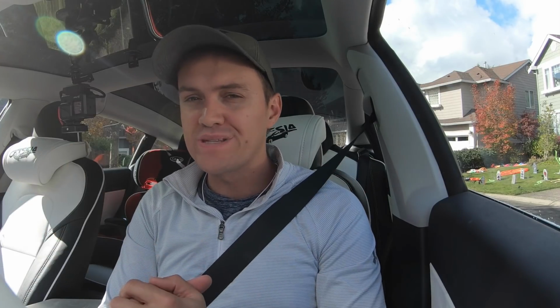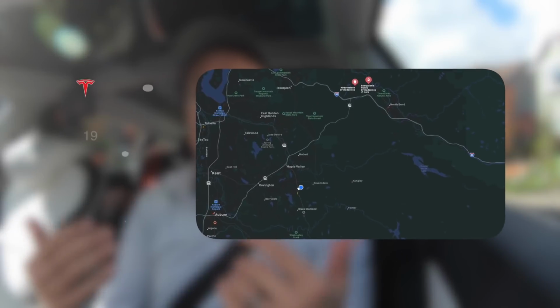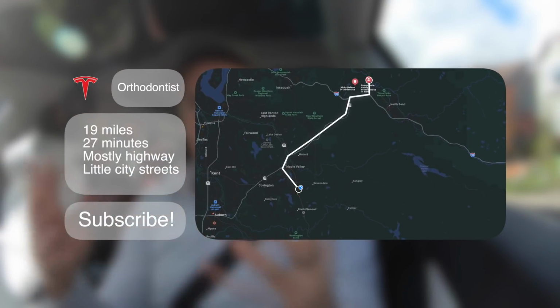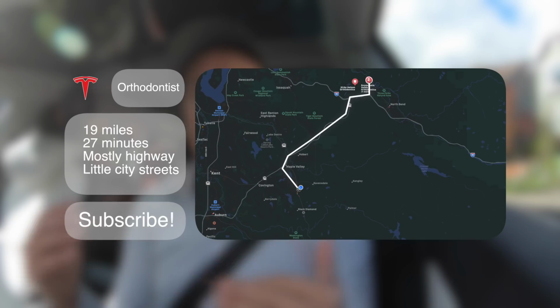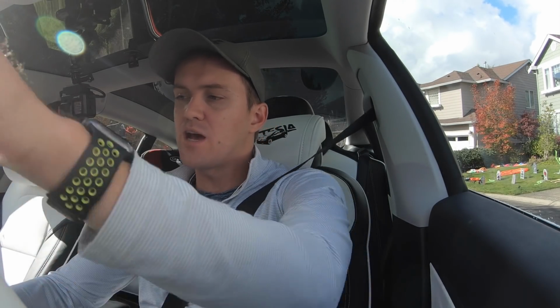So here's what we're doing today. Today, I have to go down to get some work done on my teeth again. Yay! So we're gonna take a look at a real life example here of: can the car drive me to my orthodontist appointment and get me there safely, and how many times will I have to engage, which is totally fine. So we're gonna see how that works now.